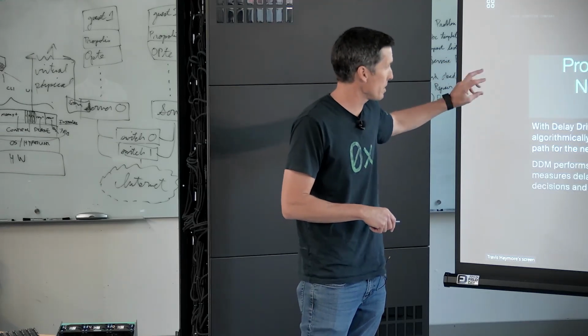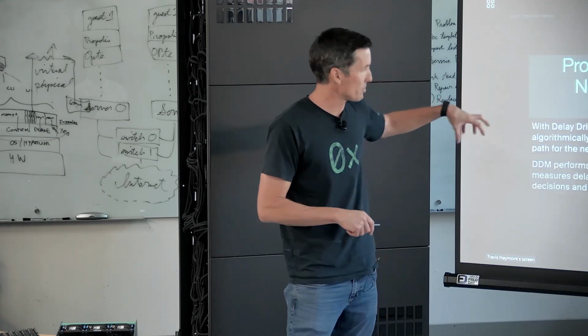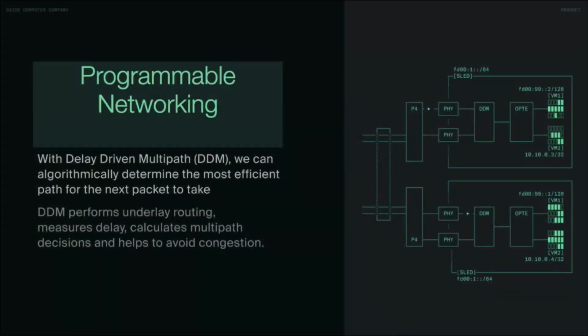I want to mention just briefly, by way of building the switch in, we wrote our own P4 compiler. If you're not familiar with P4, it's a programming language around networking. It has given us the power to make the entire network stack fully programmable, so we can do things like create this delay-driven multipath that comes as part of the product. This basically creates a latency graph of all the packets in the system, feeds that back and says for the next packet, what's the least congested path to send that packet.